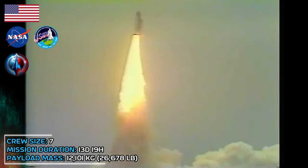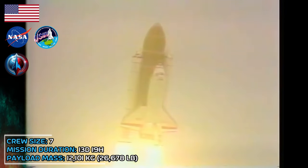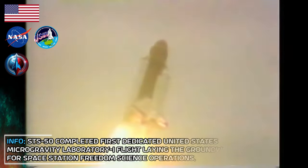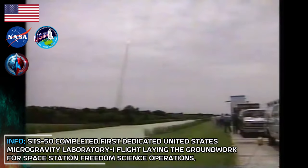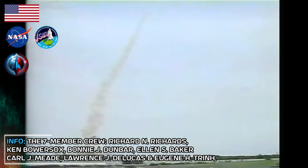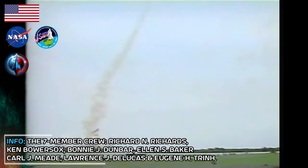Roll program, Houston. Roger, roll, Columbia. Houston now controlling. Columbia's rolled to the proper upside-down position, putting the crew with heads down to see the horizon and putting Columbia on course for its planned orbit. Three engines on board Columbia now throttling back to two-thirds throttle as Columbia prepares to pass through the area of maximum air pressure.